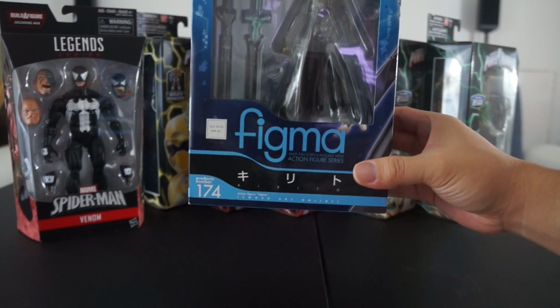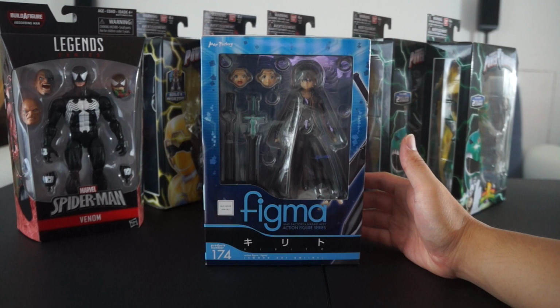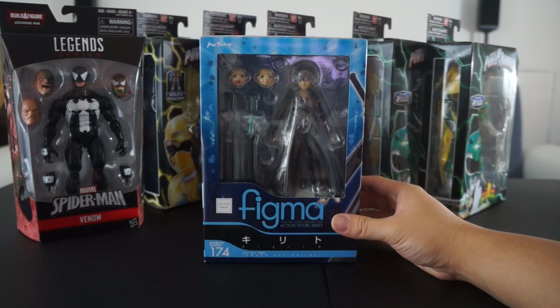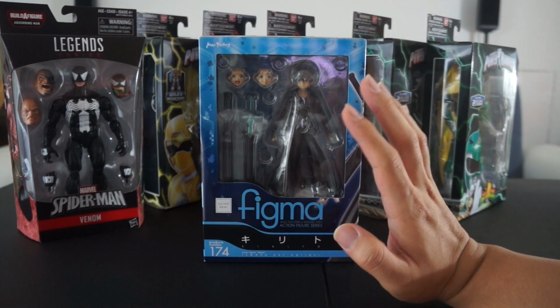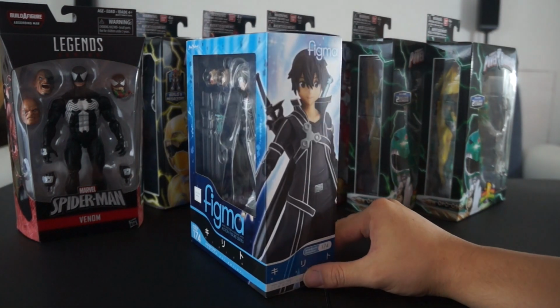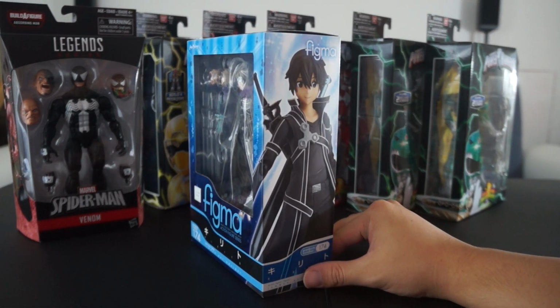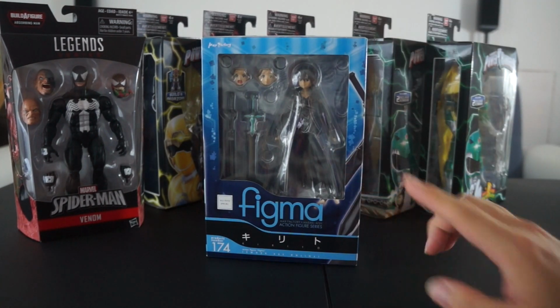Now, this is from the good folks at Figma, and yeah, he was just sitting there for $50 flat. Now, if you go on eBay, Amazon, etc., you will see that he goes for anywhere from 70 and up, so I had to pick this one up. And another reason why I picked this one up is because the one that I had, unfortunately, I broke one of the swords by the hilt.